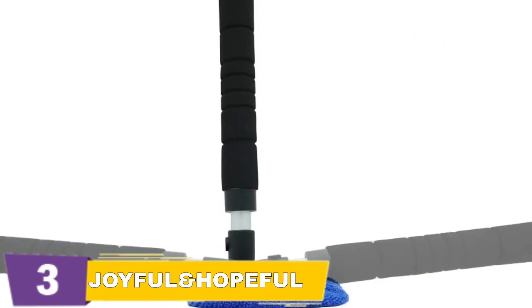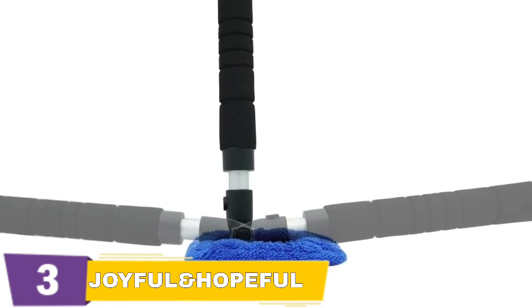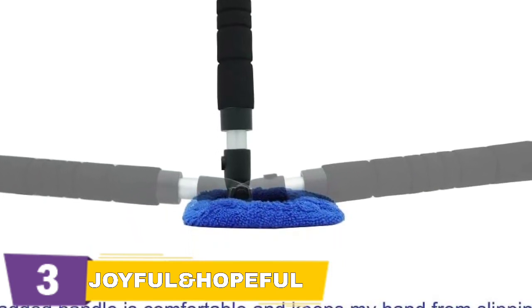The padded grip on the windshield washing tool is comfortable and prevents my hand from slipping. A car wash brush with a long handle makes an excellent present for automobile aficionados.